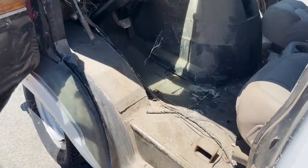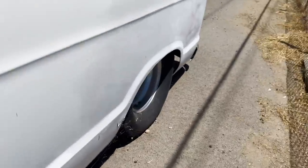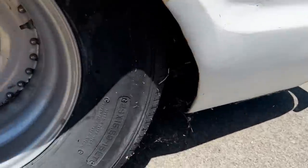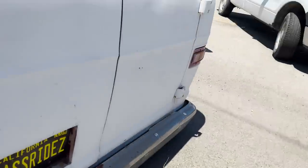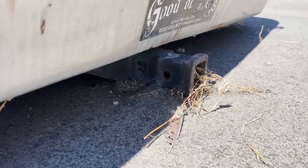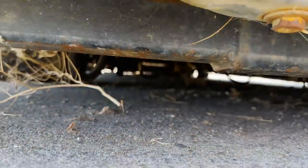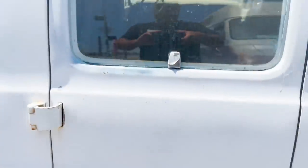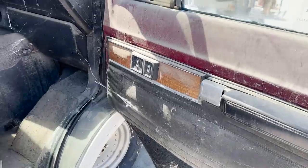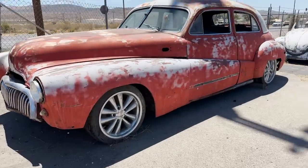Looks like it's a manual valve. How wide are the tires? Let's get some 29.15s. All right. Oh, it's on the ground. The hitch is on the ground. It's literally sinking into the asphalt. Just pops the rear in and spins.